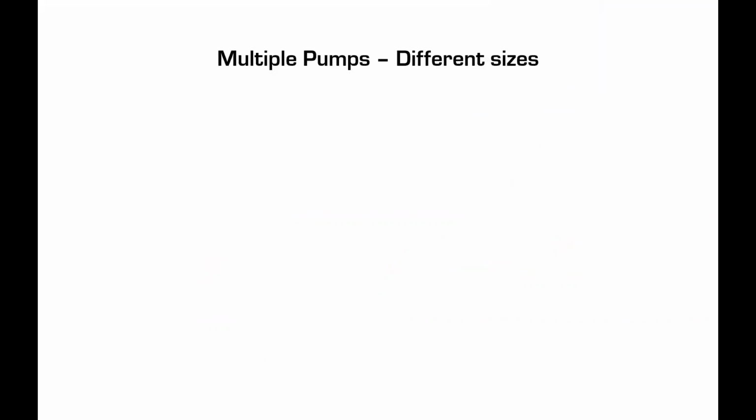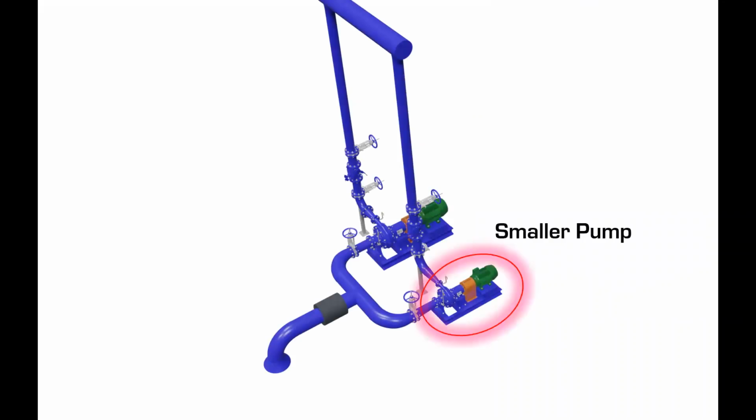Pumps, multiple pumps, different sizes. Maybe we've got a jockey pump here, a little upkeep pump that takes care of some of the smaller flows, depending on the system.